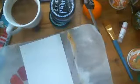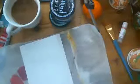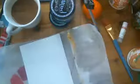And today we will be doing one of the prompts for the scavenger hunt. I think it's the family tree prompt.